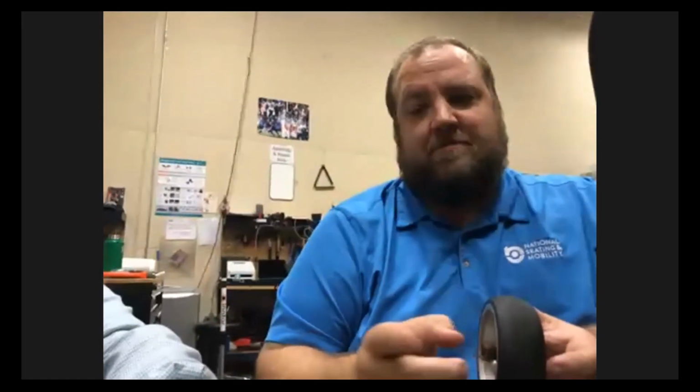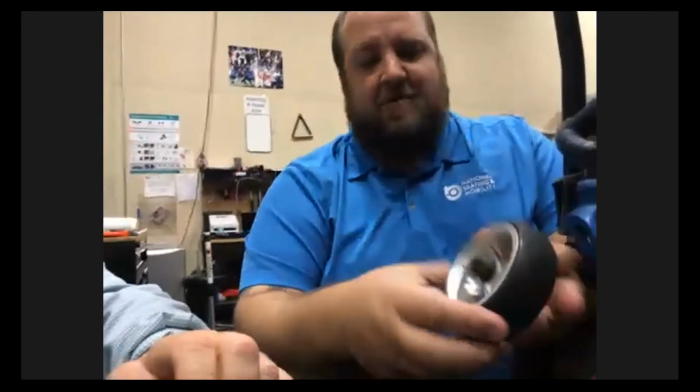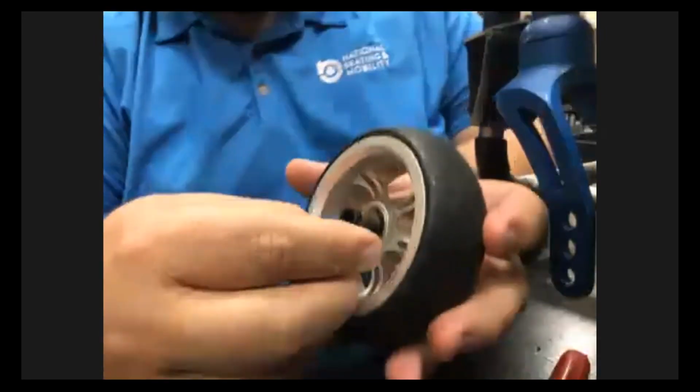Right. And if you want to be nice to yourself and your technician, only use blue. Don't go for red, because you'll strip out your bolts and everything. It's not fun. So we've got the axle out and everything.